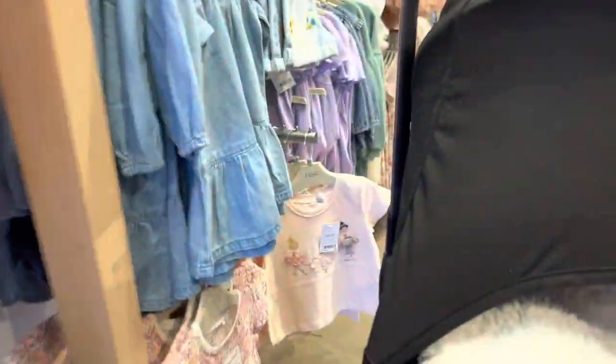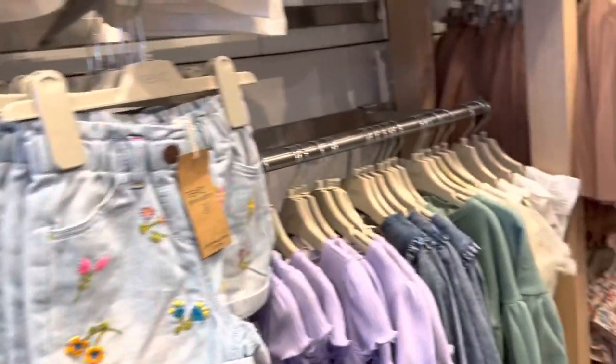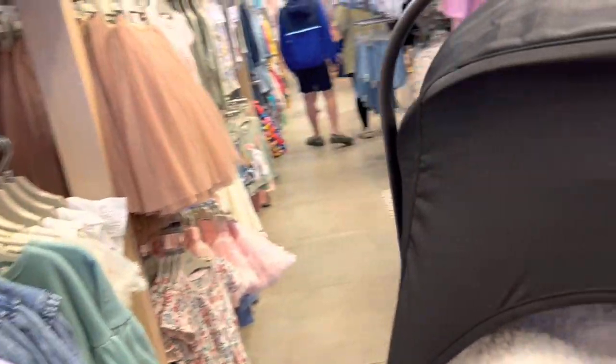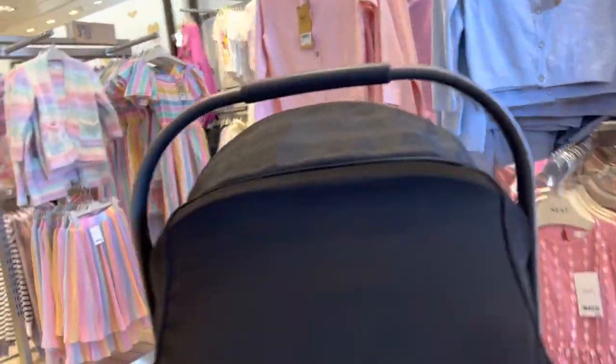The last shop I popped into was Next, and these dresses were absolutely gorgeous. They also had the most prettiest pair of shorts that I have ever seen that I will probably show you soon. There they are. Oh gosh, they're gorgeous with the little embroidered flowers on them. I absolutely love them. But it was quite busy in here, so I'm just avoiding people.